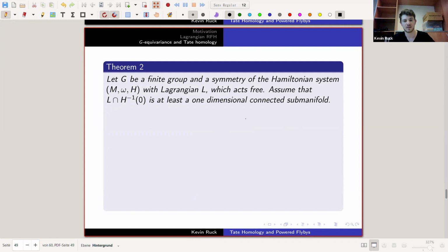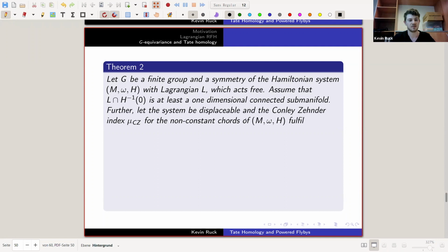Then we need to assume that the intersection of the Lagrangian with the energy hypersurface at energy 0 is at least one-dimensional and connected. So in Rabinowitz Floer homology, you always want to consider the energy hypersurface for energy 0. If you want to consider another energy, you redefine H by H minus the energy you want to consider, so this 0 is not very restrictive. And further, let the system be displaceable. If you don't know what displaceable means, you can also think of just RFH equals 0 instead of displaceable. It's actually more general to consider RFH equals 0.